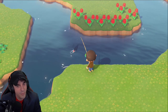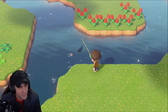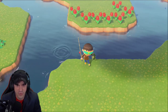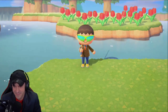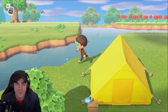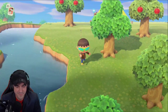This is the academia Animal Crossing. As you see, we have a rare species of fishery. I was going to call it an amphibian, but I know that's not the case. Well, that was quite a rather swashbuckling catch, my pal. All right.